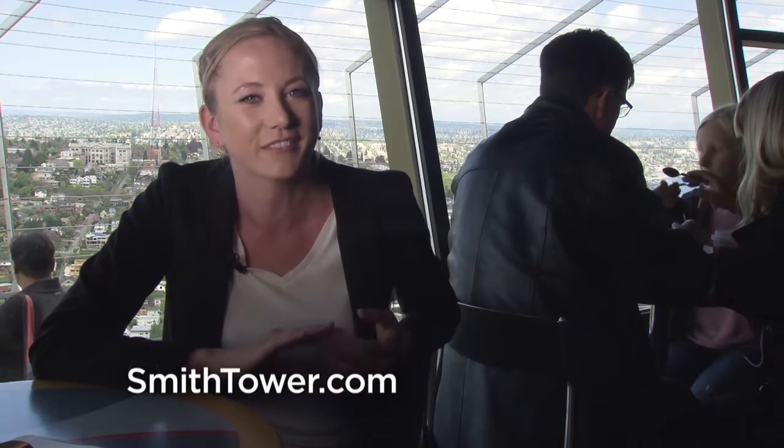The Smith Tower Centennial Celebration is coming up in July, but you don't have to wait until then to ride those manually operated elevators up to the Chinese Room and Observation Deck. For more information, visit smithtower.com.